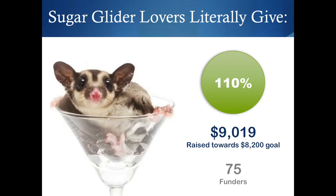This crowdfunding approach was hugely successful. I was overwhelmed by the community support for my project. Not only did we reach our funding target, we actually exceeded it. Sugar glider lovers literally gave 110% towards this project. We raised $9,000, or just slightly over, from 75 different people contributing.